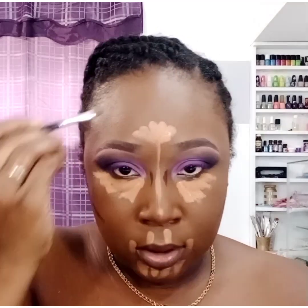And let me put my contour areas one time, which is here. I don't do too much here, but I'm gonna still do a little to give my nose a little definition and around my forehead.